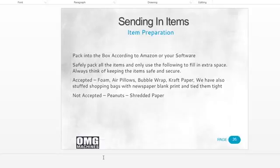What we'll cover in another video is how to scan this stuff in. That way we can get that packing list and pack this stuff up. But I just wanted to go through that real quick prep. And I'll also share some screenshots of some common situations and how you want to prep those items.